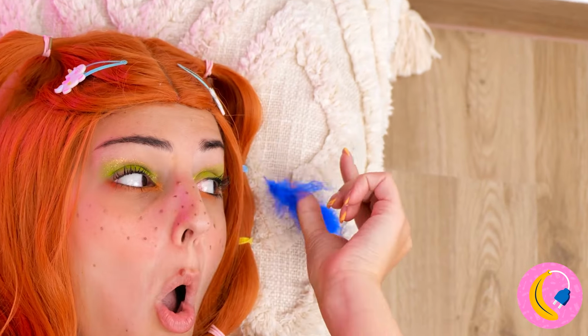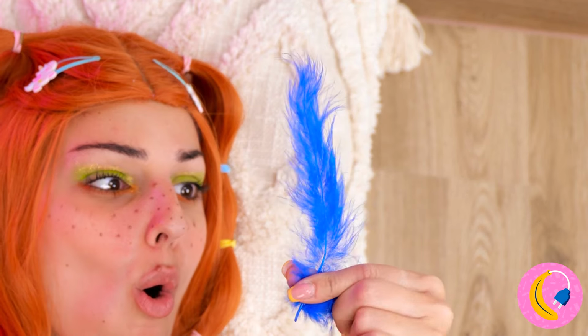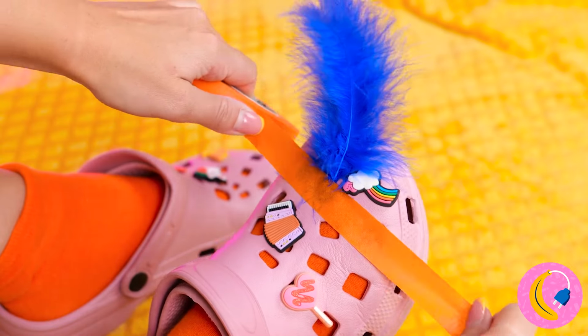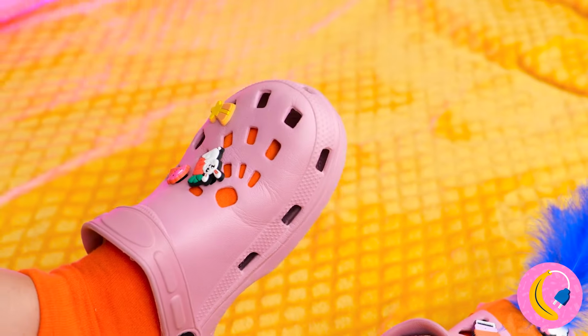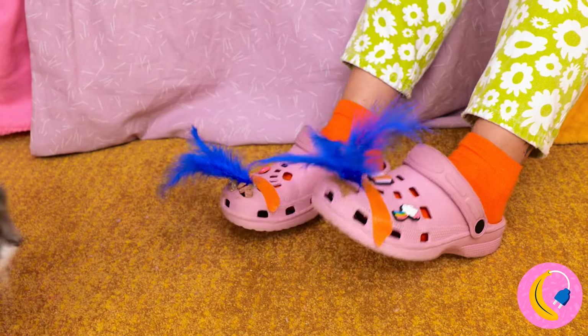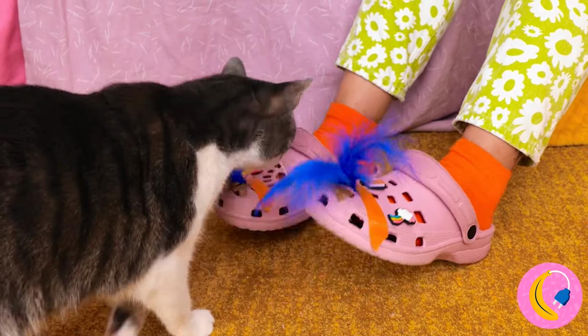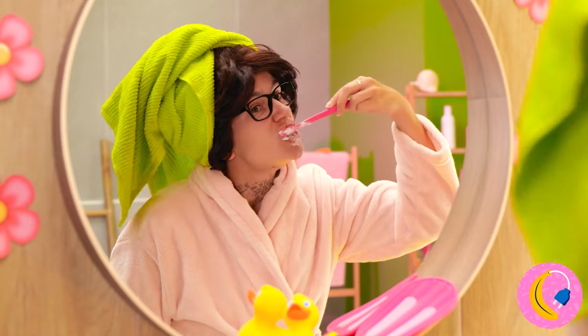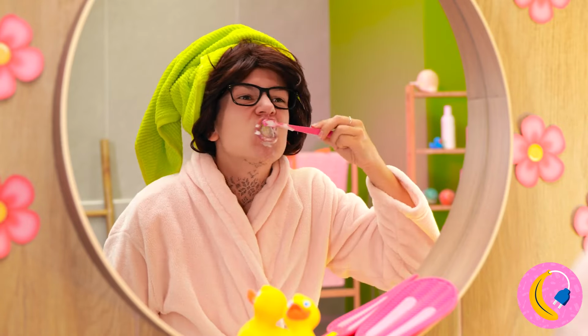Here's an idea. Gather some old feathers and attach them to your shoes. Now you can supervise Luna's playtime. Another day begins.